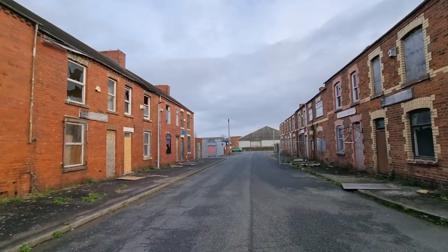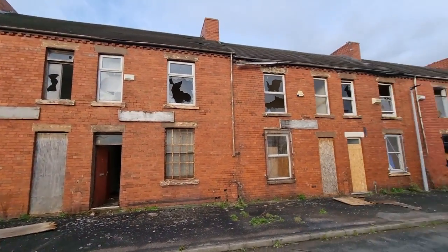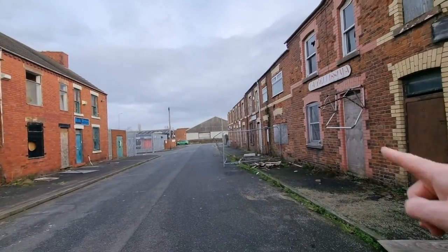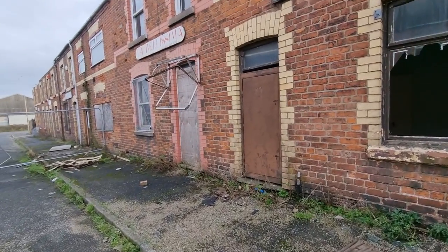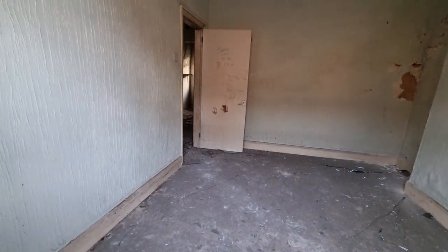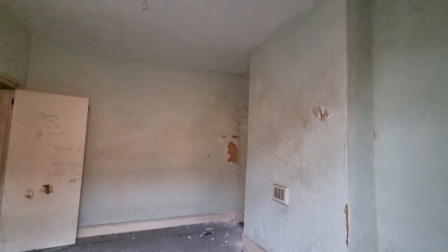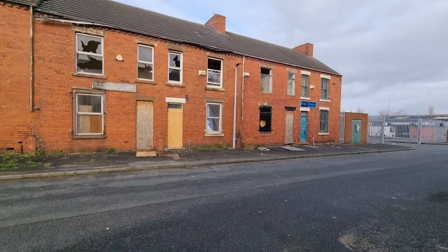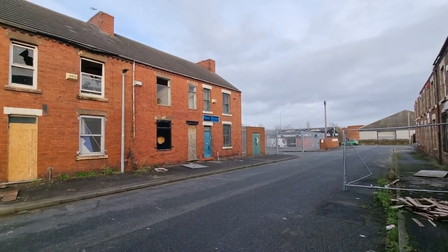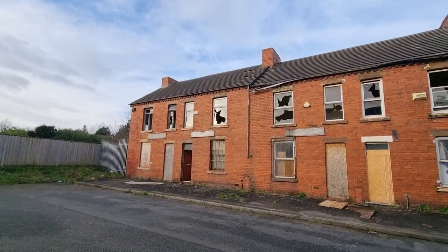So we've got quite a few ways in here. Got a smashed window here. We've got an open door there. And we've got another one down there somewhere. Hello? Anyone home? Pity that music shop isn't accessible, because that would have been quite nice.